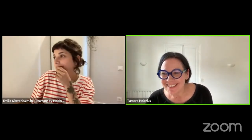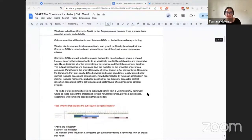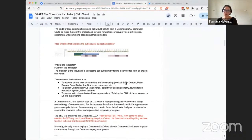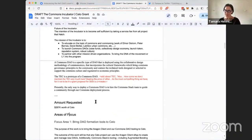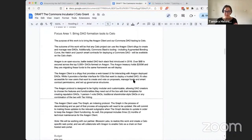So the working title of the proposal that we're working on, I'll share it quickly, even though it's really not totally ready yet. The working title is Bringing Robust DAO Tooling to Celo and Launching Commons DAOs. And the idea is to make the Aragon toolkit available, because this is what we've built our tooling in, but also to attract new projects and capital to Celo by launching Commons DAOs, and to have this incubator that merges really the mission of Celo with the design patterns of Commons, and to graduate a first cohort through the Commons incubator.